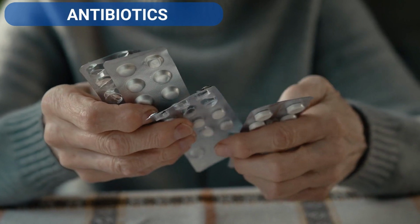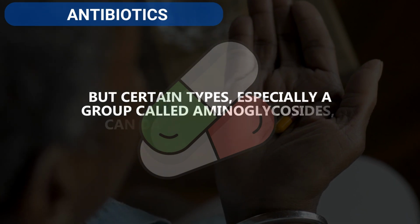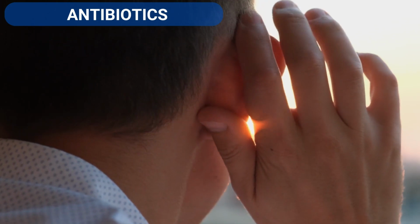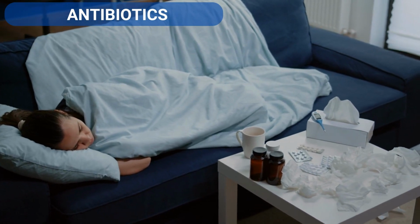Antibiotics. Most people don't think of antibiotics causing balance problems, but certain types, especially a group called aminoglycosides, can damage the inner ear. This can lead to permanent balance problems and even hearing loss. These antibiotics are usually only given for serious infections, but it's important to know about this possible side effect.